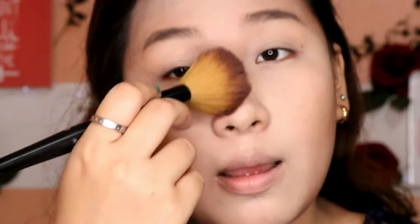what it did underneath our eyes, since we want a great canvas for our face. See if that looks amazing, but I think it does look amazing. Oh yeah, this looks good.